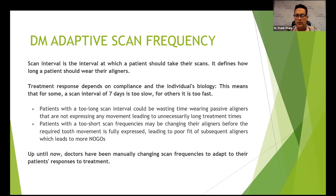So if we're on 4 days and we've been doing that for 5 weeks, changing every 4 days, and they accidentally have a no-go or the tray isn't fitting correctly to the tooth, it'll automatically push them back and we'll start at the 7 day interval again. It gives us time to look at that and see how things are really tracking and moving along.